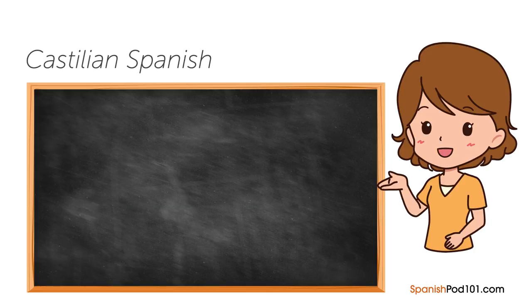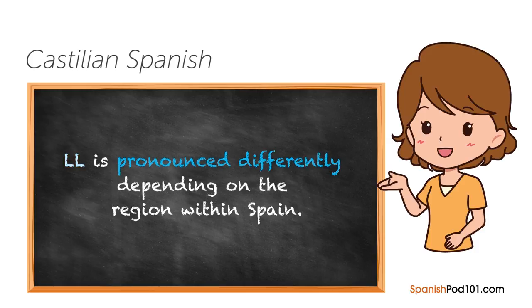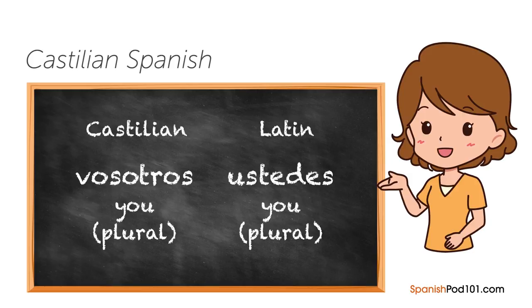Spanish in Spain is called Castilian Spanish. Some pronunciations are very different than the other kinds of Spanish we've already mentioned. The double L is pronounced differently depending on the region within Spain. The Latin American C is pronounced with a TH sound, like thi. For example, gracias, meaning thank you, is pronounced gracias in Latin American Spanish and gracias in Castilian Spanish. Another major difference is that Castilian Spanish often uses the plural form vosotros instead of the form ustedes, which is used in Latin America. Pretty fascinating, isn't it?